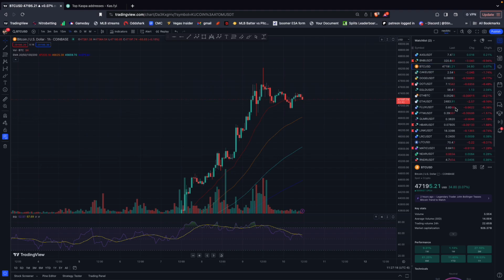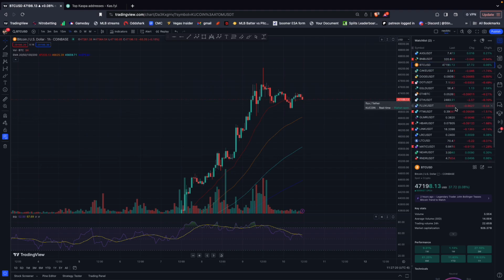Not a bad spot to even take profit as a long-term holder who has not taken any profits yet on bags that you have 2, 3, 4, 5x'd. It might not be the worst time to take profits, because if we do see this dip that people are expecting, and we do dip to the 30K range, your altcoins are going to get wrecked again, and you're going to be starting from square one.